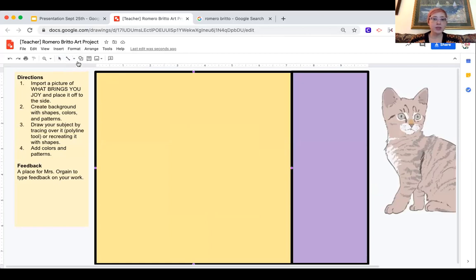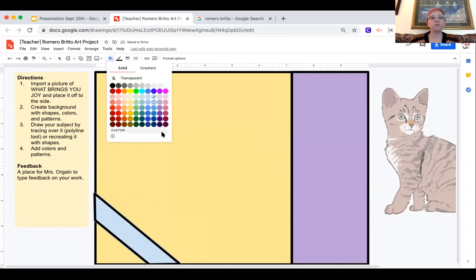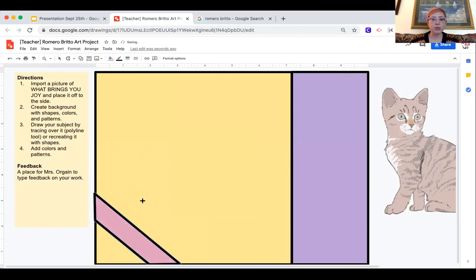And now I want to create some stripes. So I actually end up using my polyline tool. And if I want to create a stripe, I will do my best to create a stripe. Huzzah. We're going to go back to that 8 pixel thickness. And what color do I want it to be? Let's try pink. Oh yes, yellow and pink. I'm loving it. All right, let's make some more stripes.